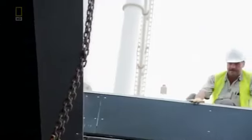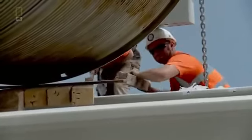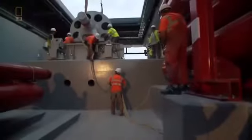Adding to the risk, the crane driver is operating blind. Everyone is on edge as the winch is slowly eased into position. They've done this before, though, so we're confident with it. They're okay. It's still just a little nerve-wracking to see that. After 6 hours, the moment of truth. The world's biggest and heaviest winch is finally at rest. It works.